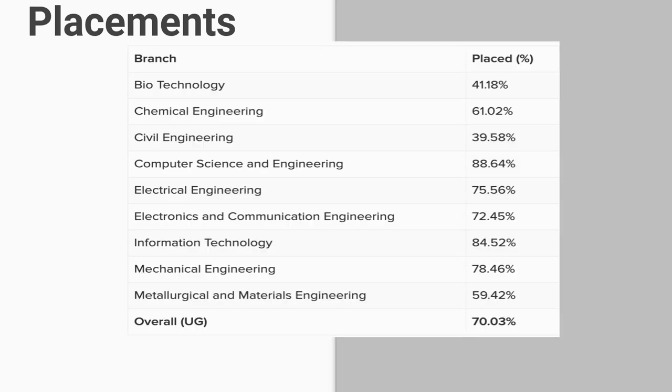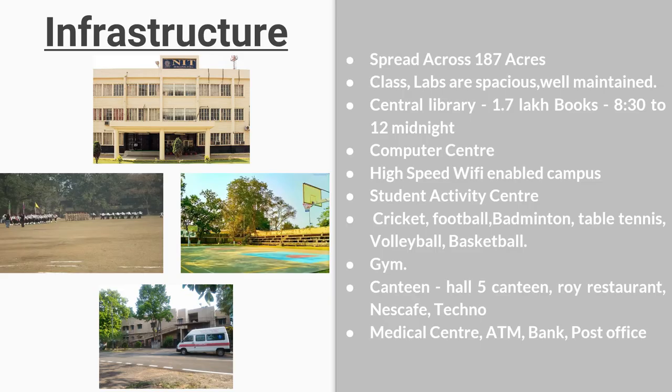This is the percentage of placements branch wise. You can pause the video and have a look at it. Talking about the infrastructure of NIT Durgapur, it is spread across 187 acres. Class labs are spacious and well maintained.